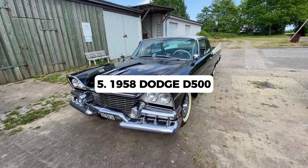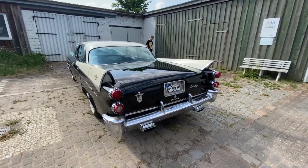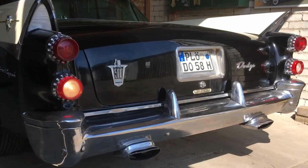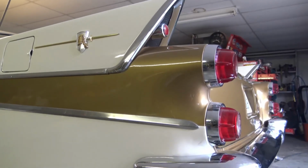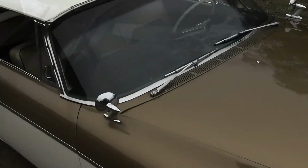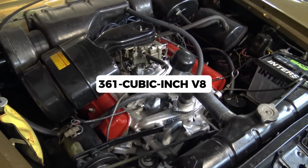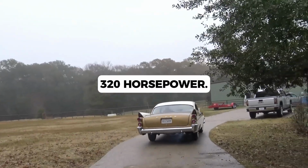Number 5, 1958 Dodge D500. If you thought full-size meant slow and soft, Dodge had a surprise waiting in 1958. On the surface, the Dodge D500 looked like every other late 50s land yacht. Long body, towering fins, chrome for days. It was the picture of family cruising respectability. But order the D500 package and you unlocked serious muscle. A 361 cubic inch V8 with dual 4-barrel carbs pushing out 320 horsepower.